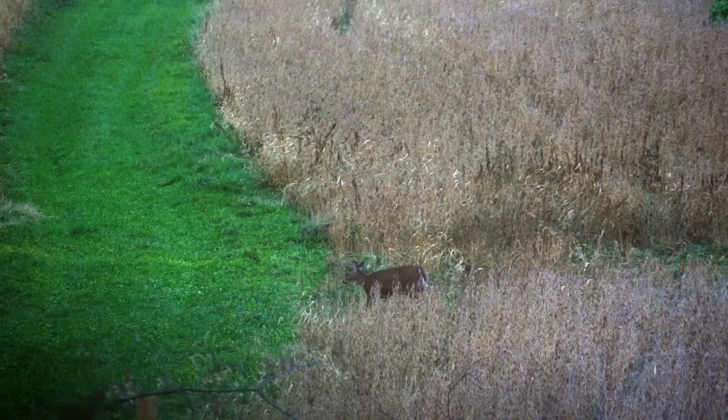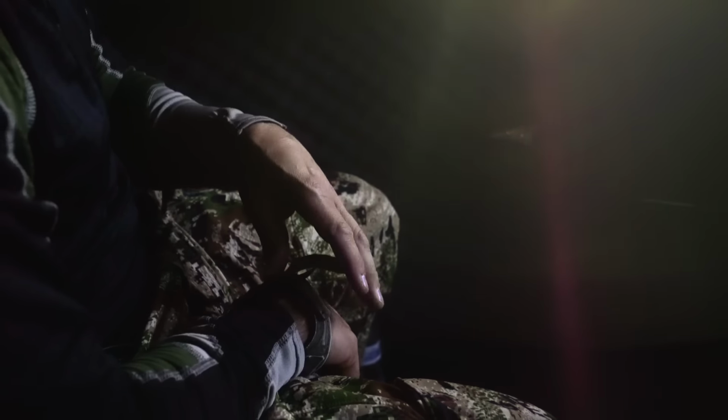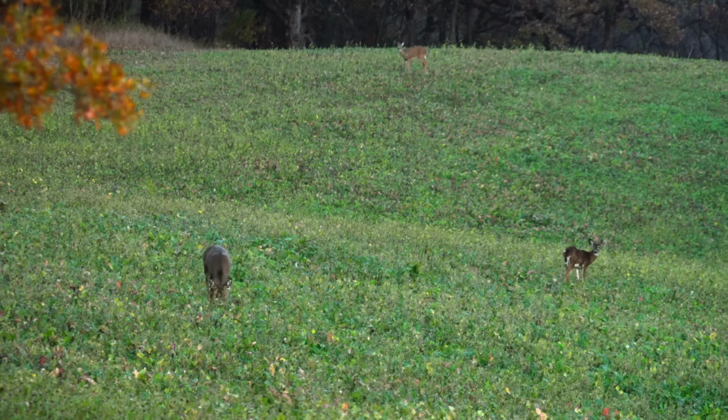The anticipation is certainly building as I've never been on a hunt where the confidence level is so high that it's not a matter of if this is going to happen. It really is a matter of when.